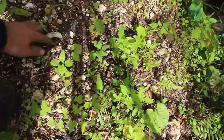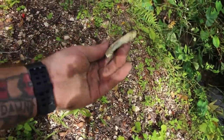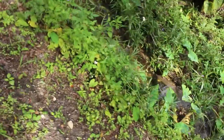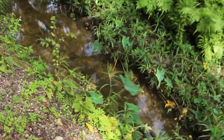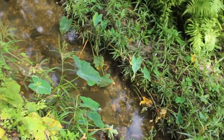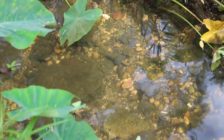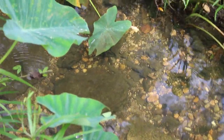Oh, what are you? It's a bone! We got a human bone. Not really. It's an animal bone. Somebody's food. Supper. A big old bolt. Big old bolt. You got a spark plug?